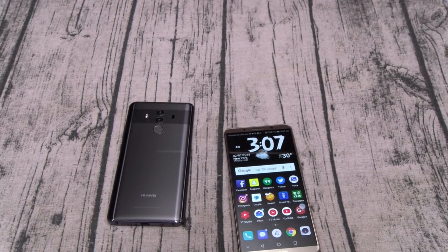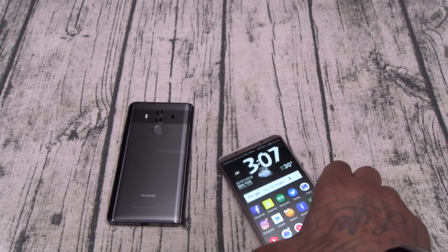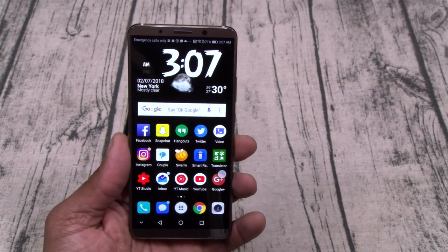All right, now, I'm wrapping up this video right now, so I got to talk about my two favorite features of this phone and my two reasons why I would tell you to buy this phone. Number one, the camera. Now, the camera on this phone is amazing. All right, the camera's amazing.